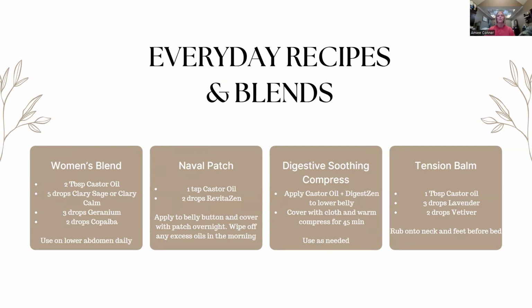Next is the navel patch. Mix 1 teaspoon of castor oil with 2 drops of the Revitazen detoxification blend. Apply it directly into the belly button and cover with the patch overnight. In the morning, just wipe away any excess oil. It's simple, grounding, and deeply supportive for overall balance.